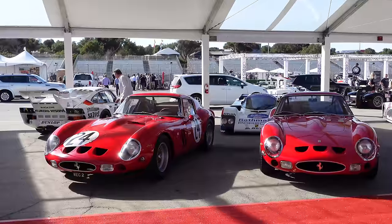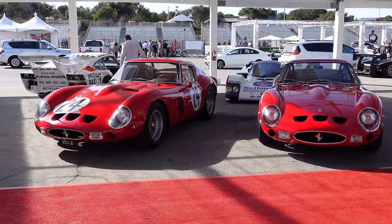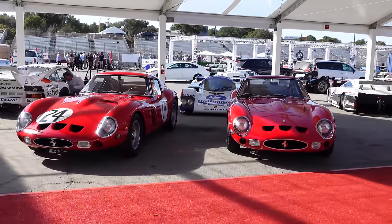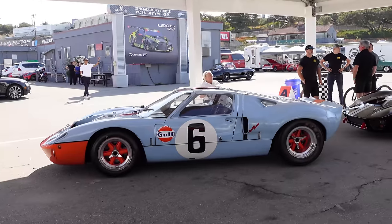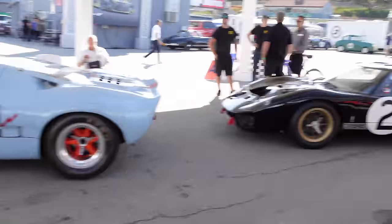Double up on the Ferrari 250 GTO now. Still cars getting moved around, so it's still very loud. Nobody's complaining though. But there we go. Pretty remarkable to see two of these things side by side. And we've doubled up over here too on the GT40s. Still got the Gulf one here.